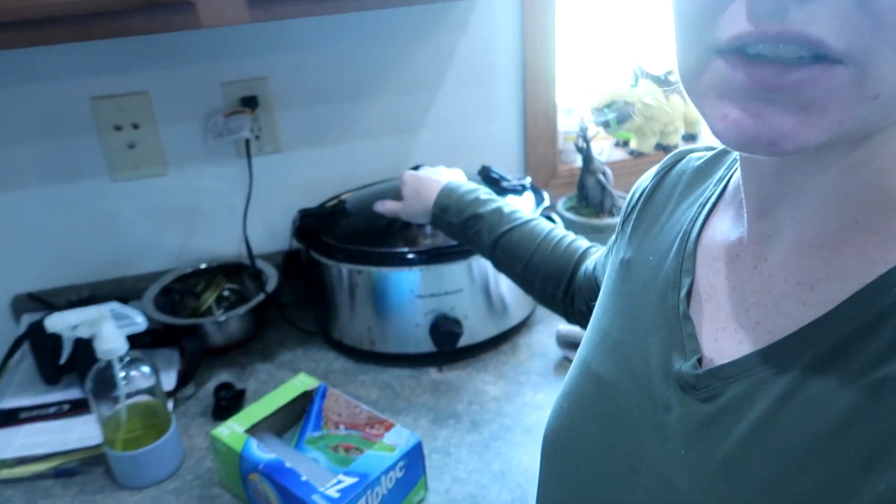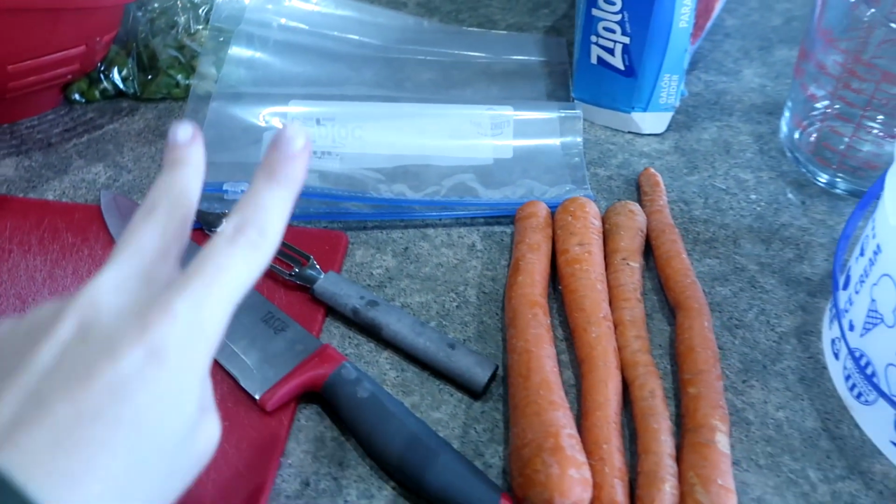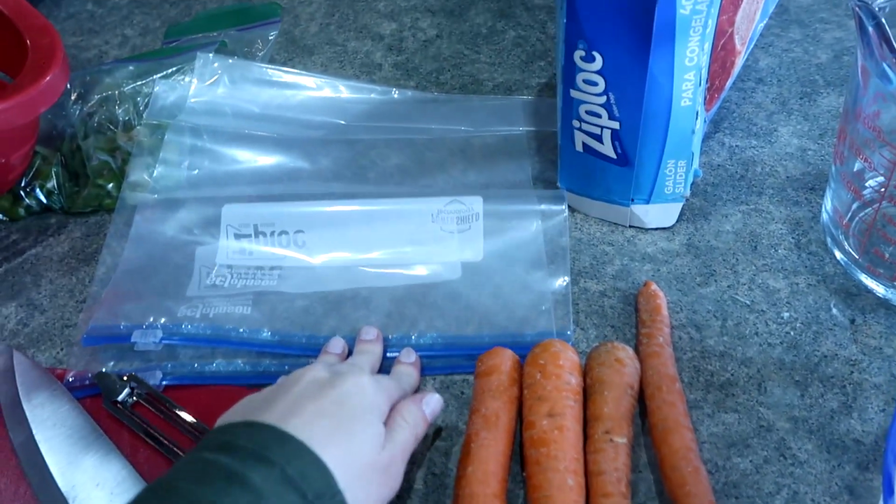I have 3 pounds of chicken in my Instant Pot. We're gonna let those go. And then earlier this morning, I put 2 pounds of ground beef in my crock pot. This is gonna take a while, so we're not gonna deal with that till later. But what I'm going to work on right now, while my chicken's going and my beef is going, is getting 2 soups in my freezer bags here.